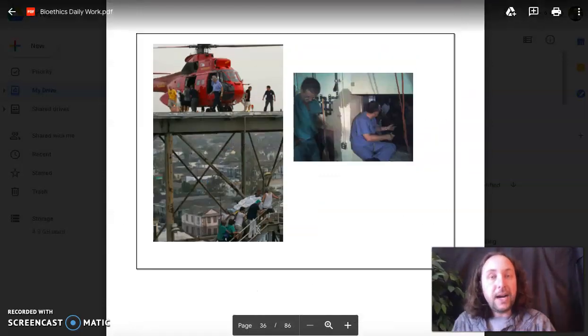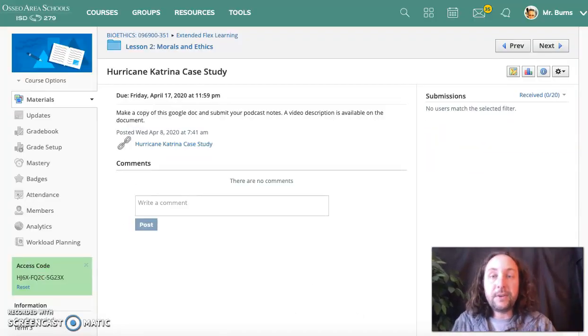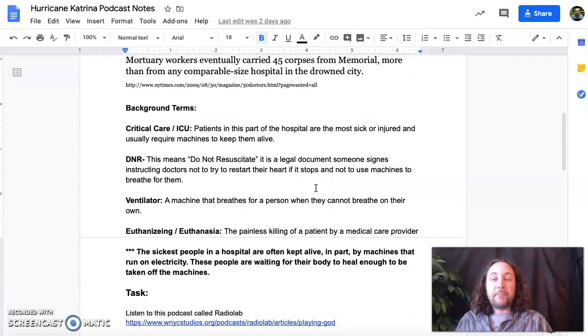So that's a little bit of overview of the case study itself. Some background terms that you should be familiar with are listed here. They're going to talk about critical care and ICU patients. They're going to talk about DNRs, or do not resuscitate orders, which means patients who don't want to be helped if their heart stops. They're going to talk about ventilators, which are machines to keep people alive. They require electricity. They breathe for them when you can't breathe on your own.